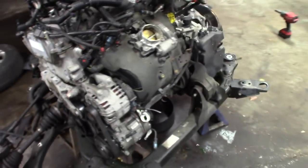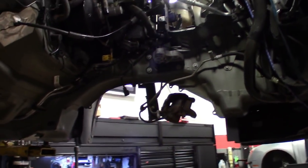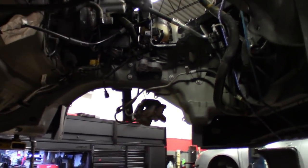All right, guys, she's out. A couple quick tips on this. These have the radiator support at the bottom, hooked to the cradle. You want to just bungee it up, make sure to keep the radiator in place. A couple of bungees or zip ties, however you want to secure the radiator. Make sure you disconnect the power steering. I always like to mark where it's at.